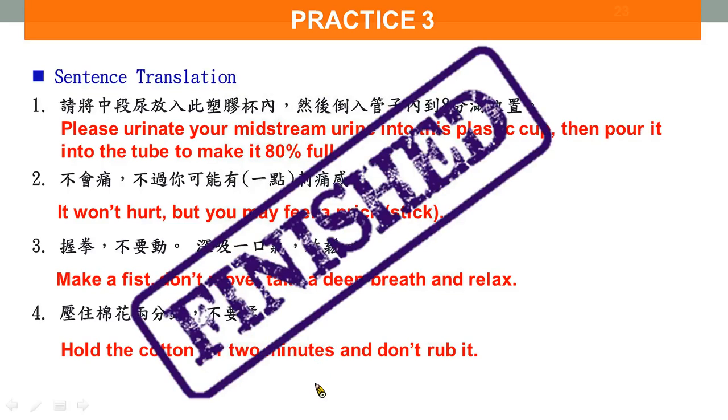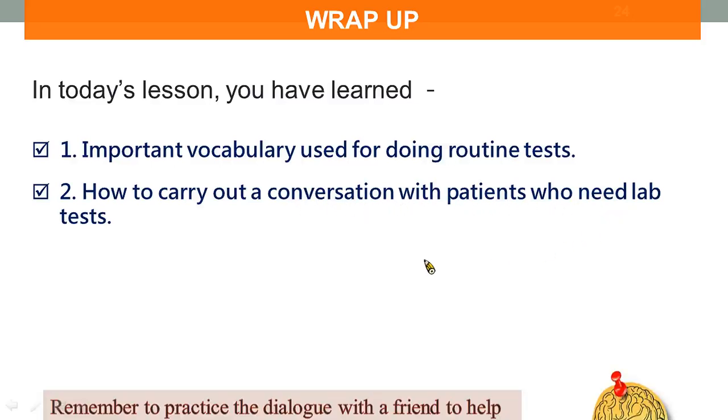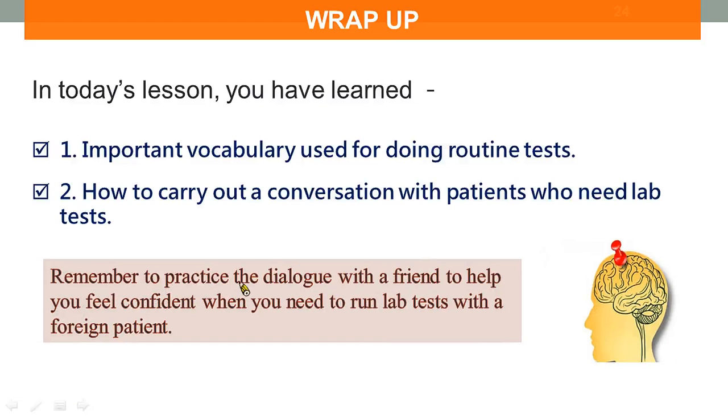Now we are done with all the practices in this lesson. I hope you have found them useful in helping you learn the lesson better. In today's lesson, you have learned some important words used for doing lab tests. You have also learned how to carry out a conversation with patients who need lab tests. Students, remember to practice the dialogue with a friend, so next time when you need to run lab tests with a foreign patient, you will feel confident and competent.